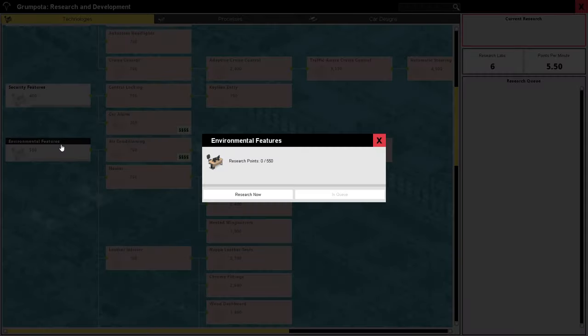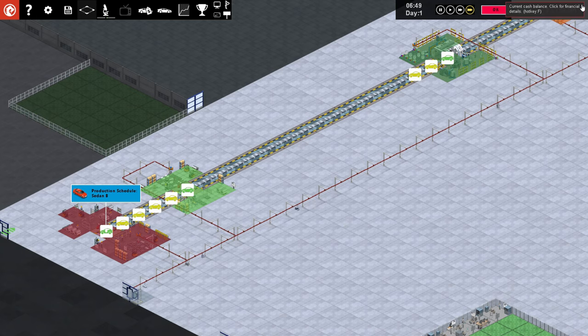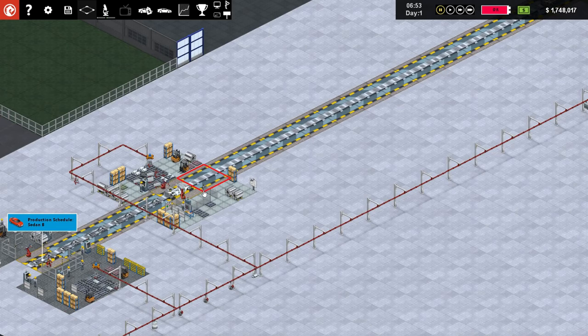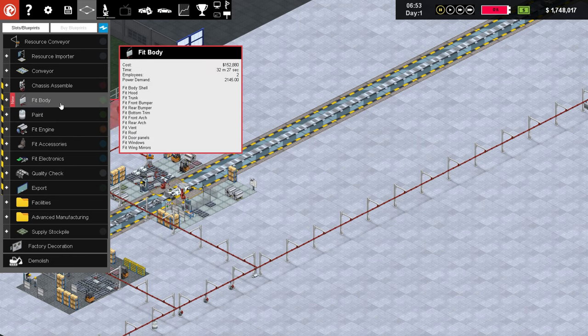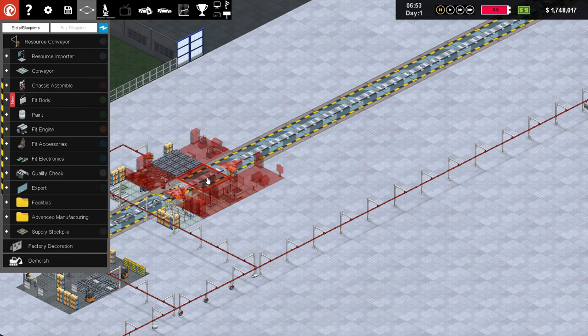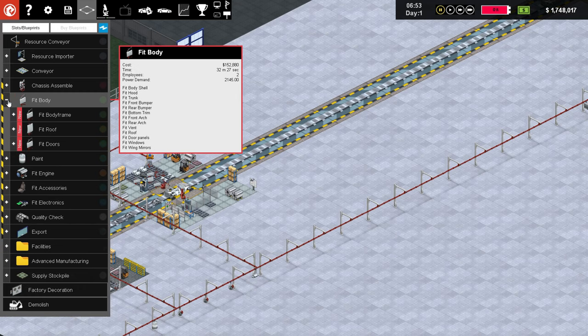So, let's do that. Okay, so we've done that. So, we're going to go for luxury. Now, let's just stop here for a minute because this is where we want to do stuff. What we can do here is in fit body. Hang on, where are we? Fit body. This is fit body plus.